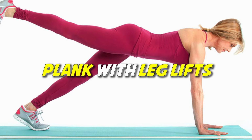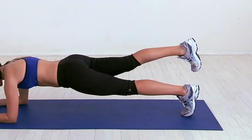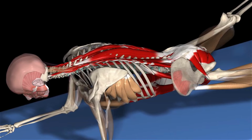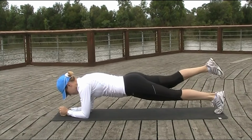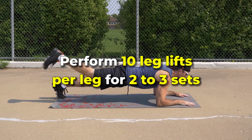Plank with leg lifts. Start in the standard plank position. While holding the plank, lift one leg a few inches off the floor, keeping it straight and your core tight. Hold for a few seconds, then switch to the other leg. This variation increases the challenge for your core and glutes. Perform 10 leg lifts per leg for 2 to 3 sets.